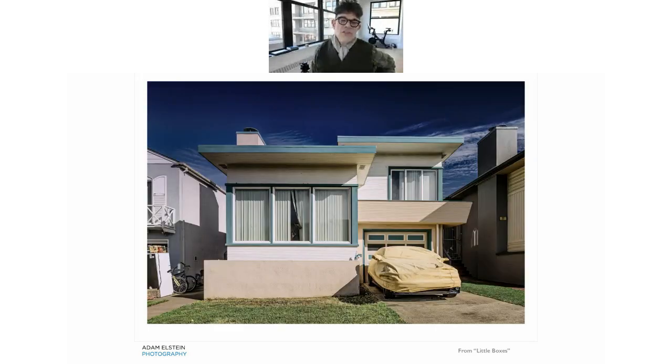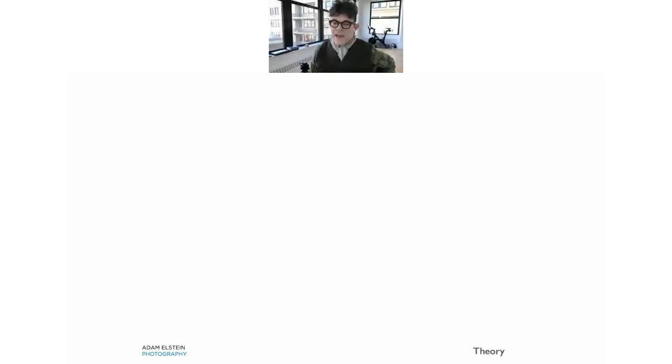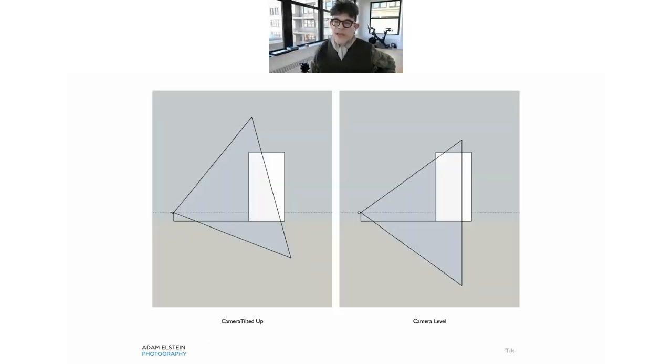So in any case, these are just some excerpts from Little Boxes. In any case, let me get back to some of the theory, and then we can wrap up and ask for questions. Okay, so cool.